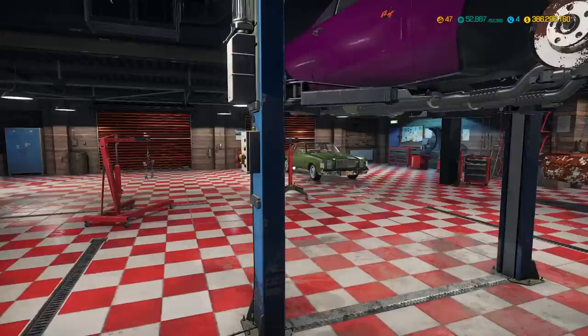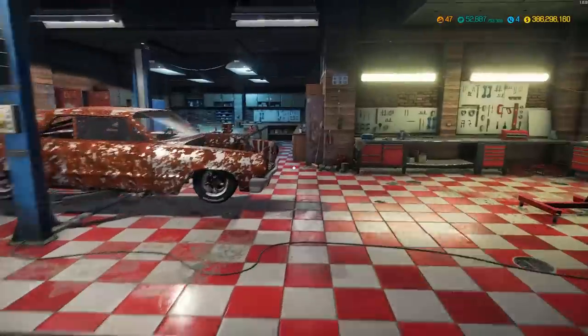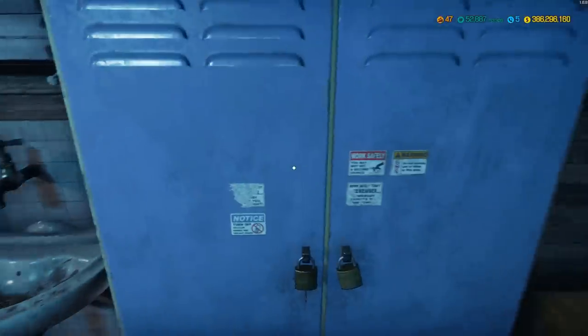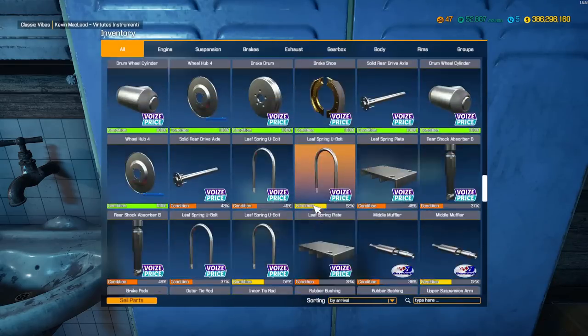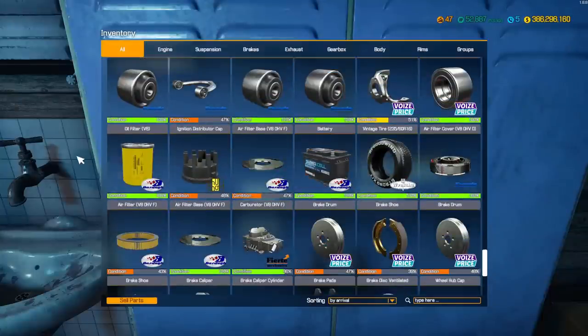And let's just see what we got in here for parts. Where's your parts at? So let's just take a look in here. This should be where the filters are. Do I have a filter in here? Yes, we do. We got a filter.